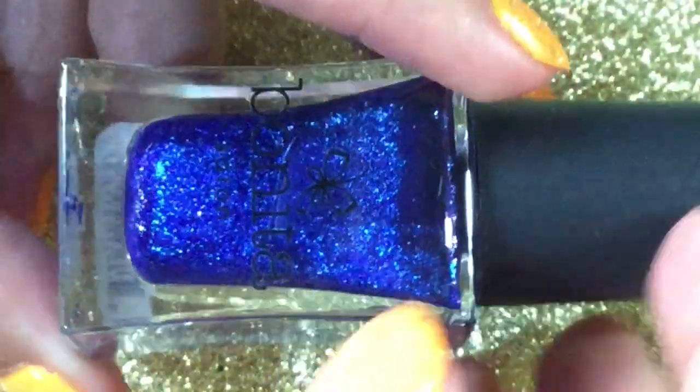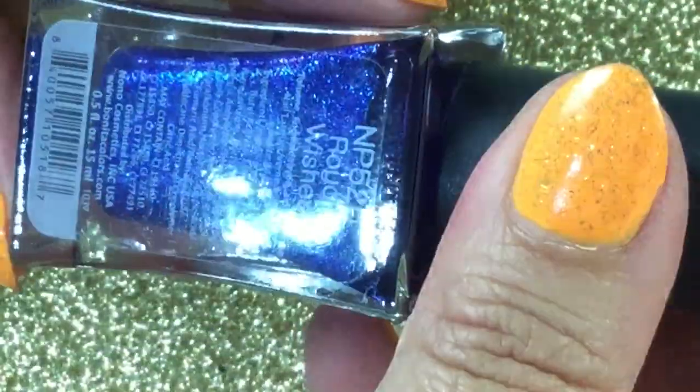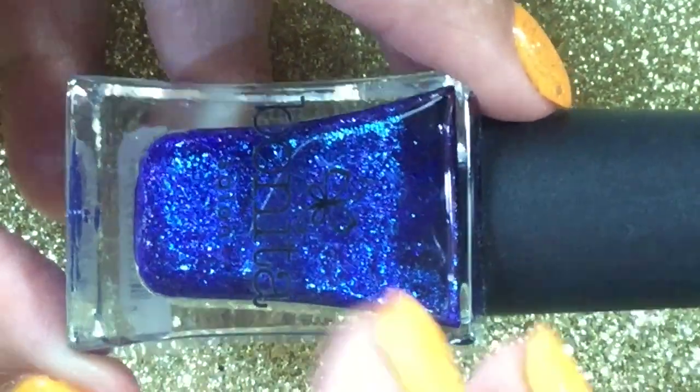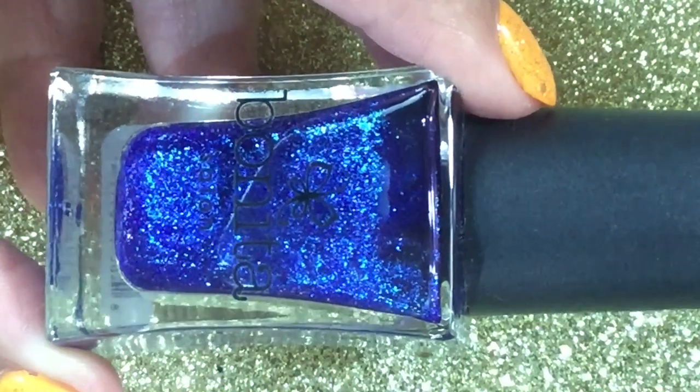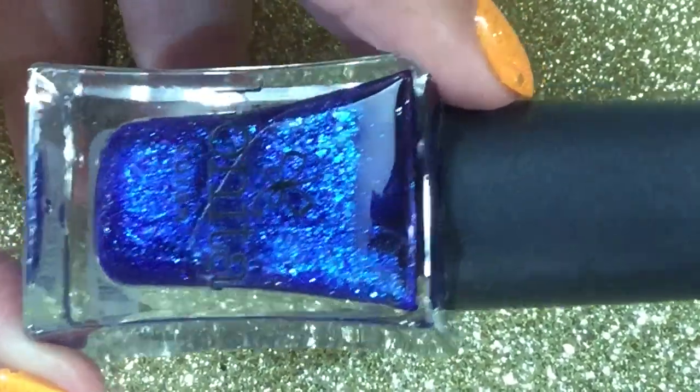Let's see what I got here. I have one Bonita polish. This color is amazing. It's not going anywhere. This is called Royal Wishes. I picked this up a while back. It's been a long while back, but it was part of like a limited edition collection. I know I like this, so this will definitely be staying.